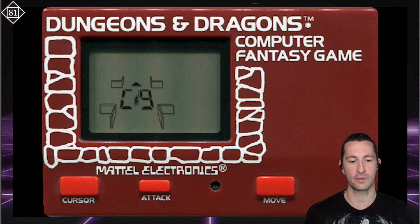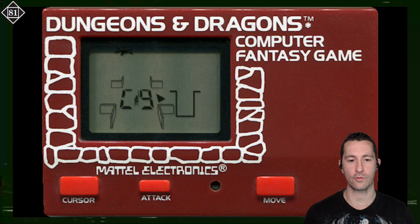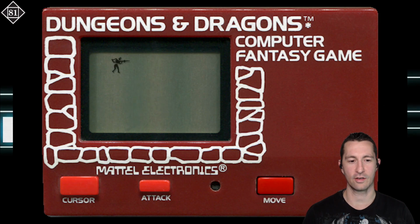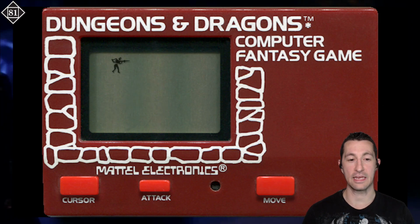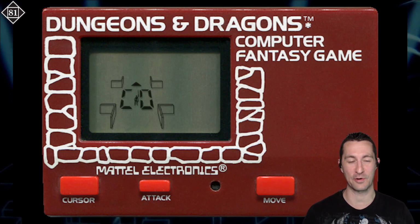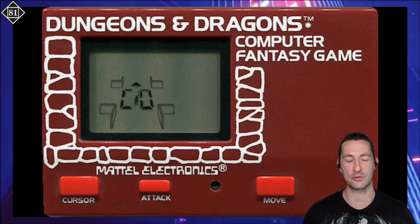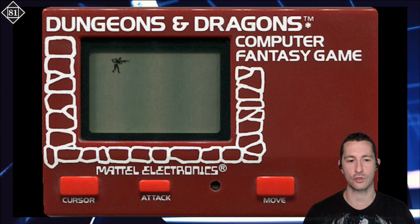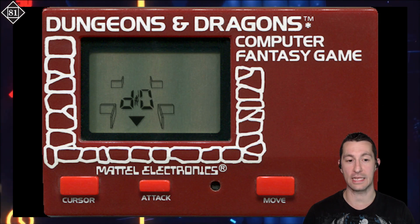Can we attack the bat? Let's see. No, the attack button doesn't work here. Okay, what if I move over here to the side? Nope, looks like nothing's there. But you're essentially moving from floor to floor. Honestly, I'm getting Tiger Electronics vibes from this. It doesn't have the background. Usually there's a picture in the background. But you just have one button to move the cursor to different places, one move button, and one attack button.